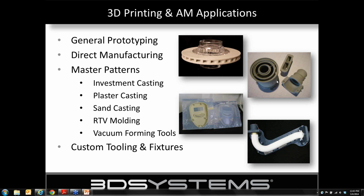Direct manufacturing, these parts were built on our SLS, our Selective Laser Sintering technology. These are actual air ducts used in Boeing aircraft. Most all commercial aircraft and or military aircraft have SLS parts flying in them today. Another great use for this technology is to create master patterns for castings. And this picture is an example of an RTV mold where we're using an SLA part to create the master pattern. And finally, another huge benefit of additive manufacturing is the ability to create custom tools and fixtures. This is a welding fixture used in aerospace to create custom tools, and it's utilizing our SLA technology.